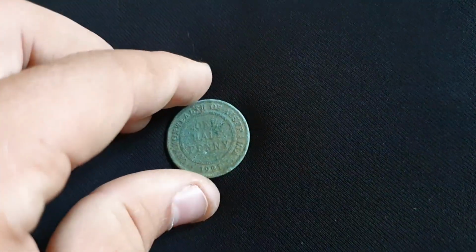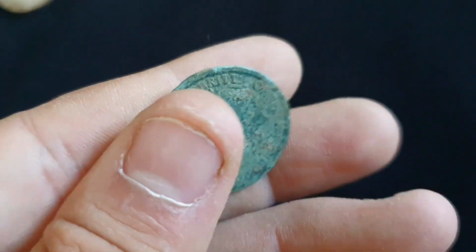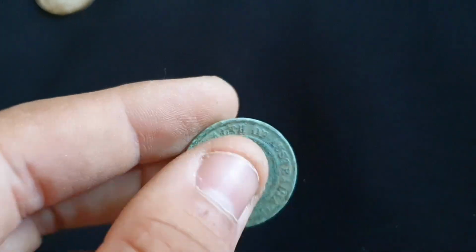And one of my favourite finds of the day, the 1921 Commonwealth of Australia half penny. That one is super cool. Not in the best condition, but still decent enough to be able to read everything on it.